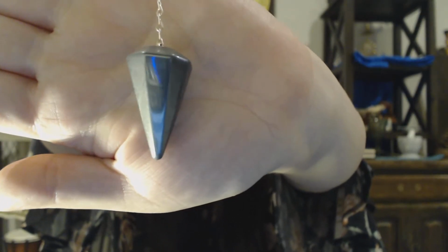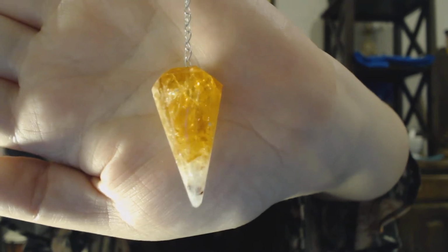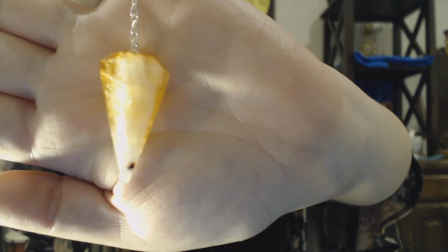So in the first bag, this one is hematite. It has a cute little feather for the chain. This is my hematite one. And I'm pulling them out randomly. I do not know what's in it in each one. This is my citrine. This one is my emerald.